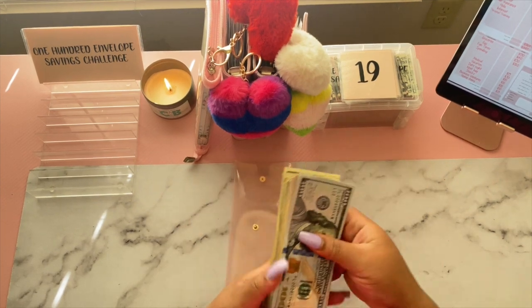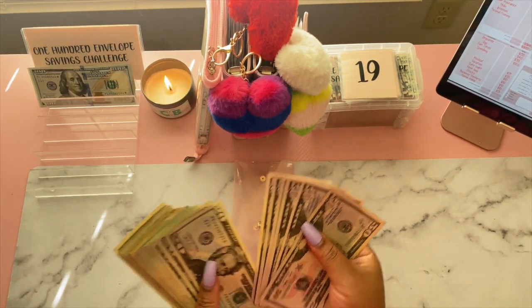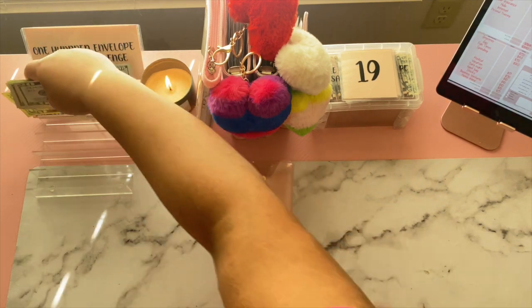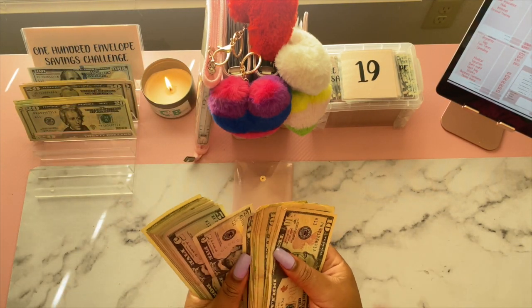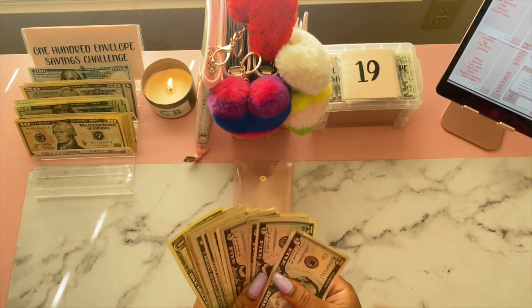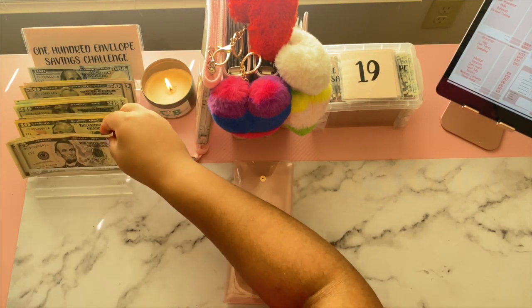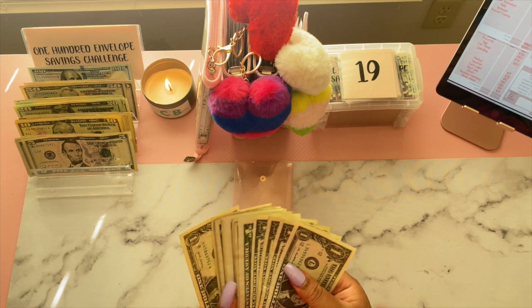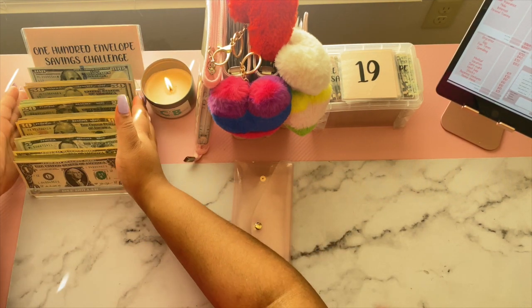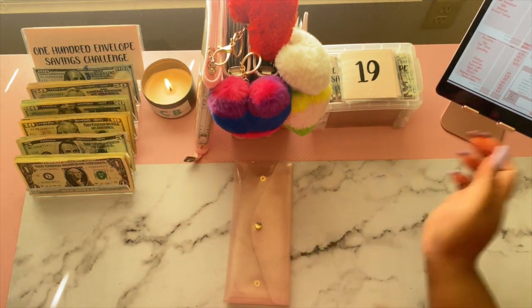First, let's set the money up, and then I'll get into showing you all my budget. Right, so this is all set up, so let's get into the budget.